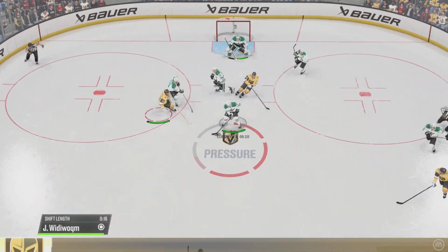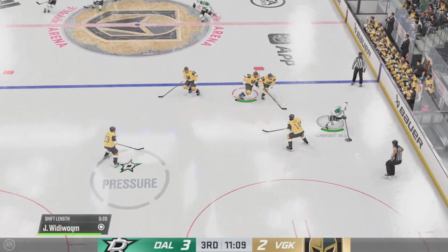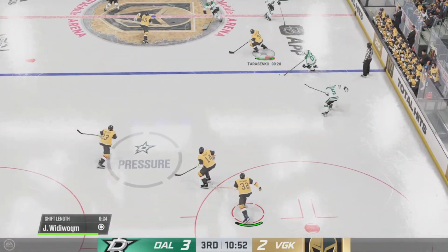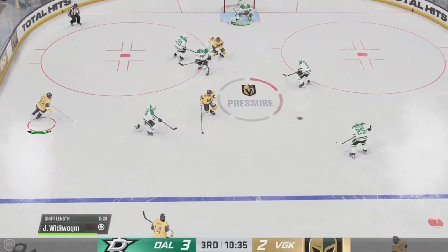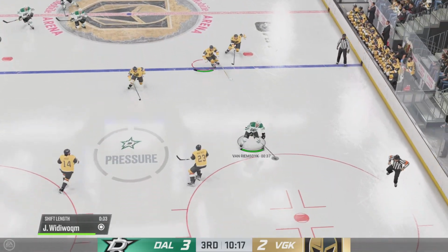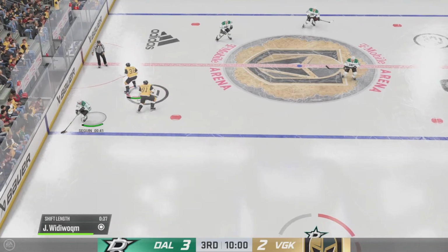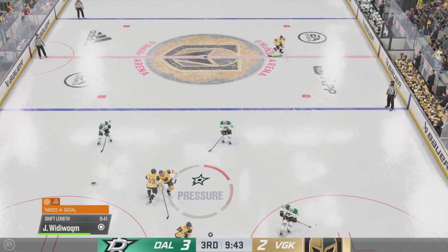Puck grab by Suter. Dallas has it in the defensive end. The Stars played along the boards. Here's a short pass to Tarasenko. Gains the zone through the middle. And a nice takeaway in the defensive end by Sagan. The Stars have been stealing pucks all game, and when you intercept passes and you find ways to get your sticks in lanes, you typically find a way to possess the puck, and they've got to open it up here. This game's awfully tight.